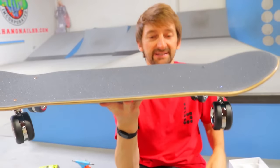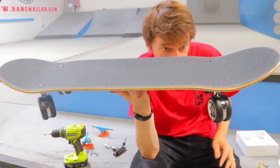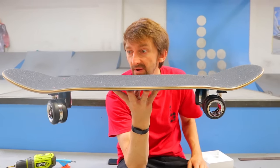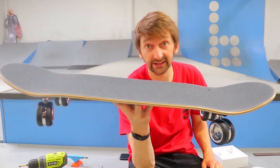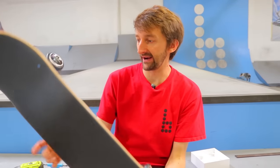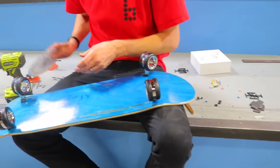Wow, Apple Skateboarding's first skateboard. The world's most expensive skateboard wheels. This could go in so many directions, literally every direction. I forgot one thing for this beauty right here. It is really heavy. We gotta add the final touches here.